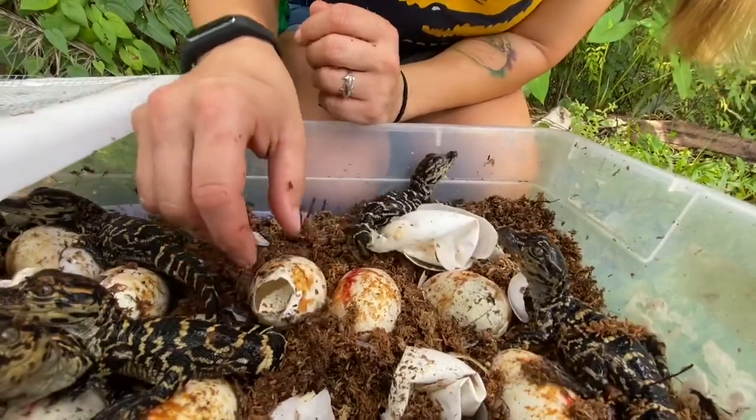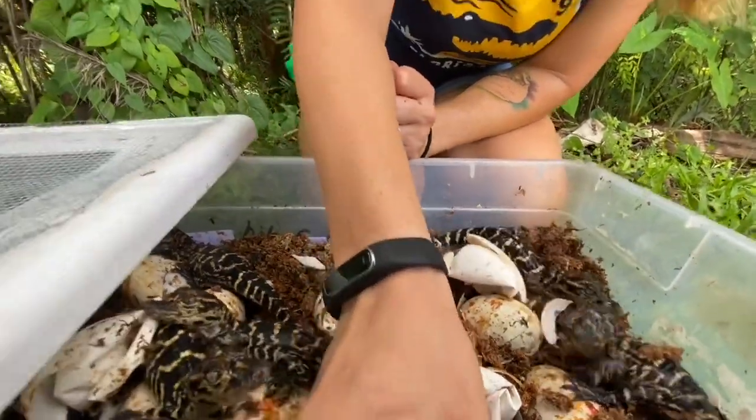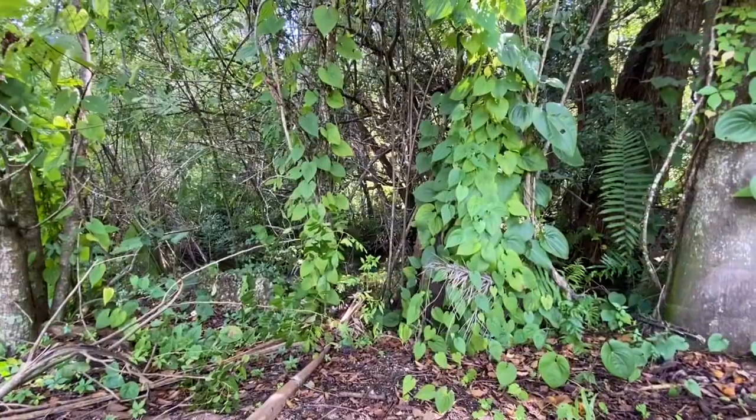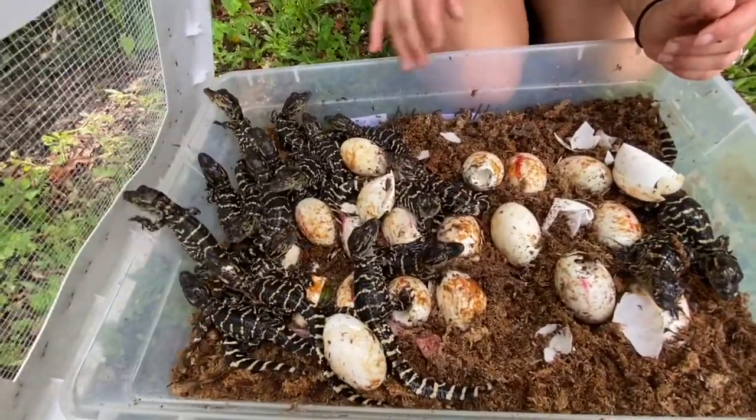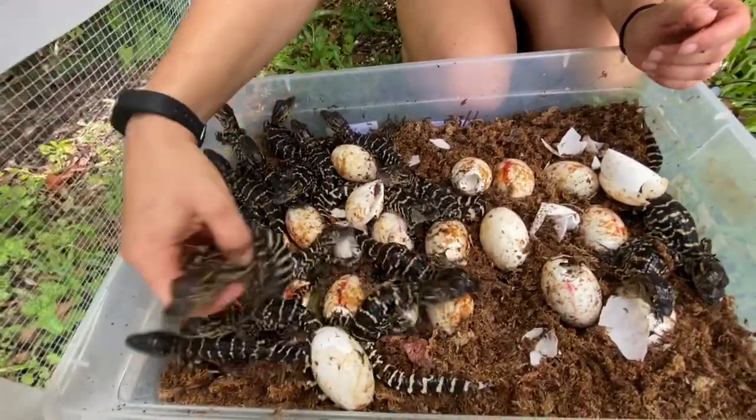You know what's crazy funny right now is that there's water right here behind where we're filming because it looks like the prettiest spot, but look where every single alligator is. They're trying to go straight to the water. It is definitely instinctual for these little guys to head straight for the water.